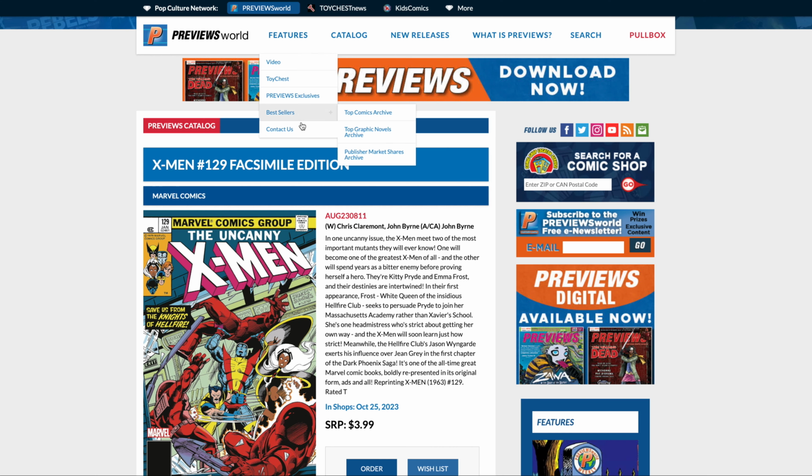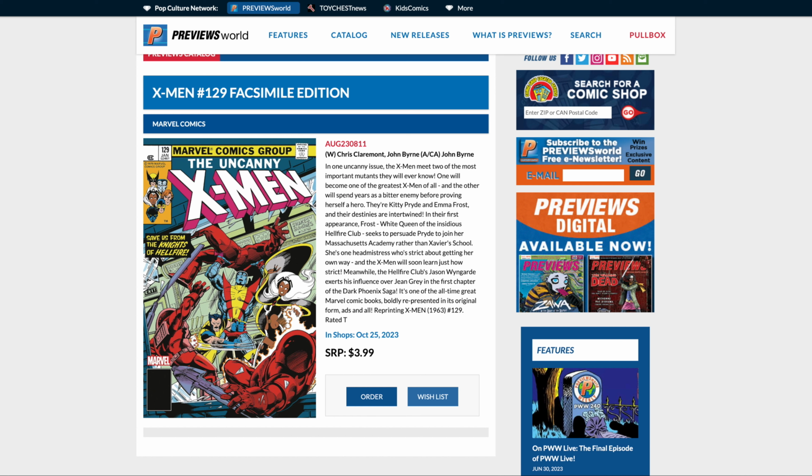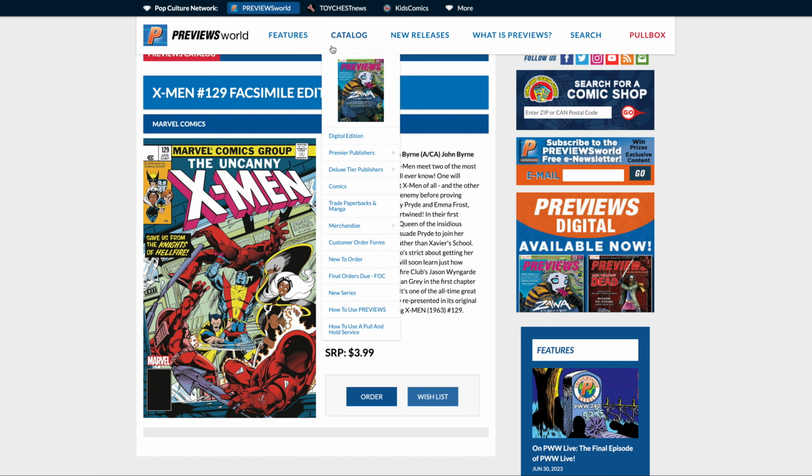The next one's a really cool facsimile, at least in my opinion. This one has the first appearance of Kitty Pryde and Emma Frost, and it's the first appearance of the Hellfire Club, and this is the beginning of the Dark Phoenix saga. So this is actually a pretty big book in X-Men lore. We've already gone through 5 books, and that's the highest one. So it probably is not going to have too much secondary value, but I think it could have some personal value for a lot of you guys out there.